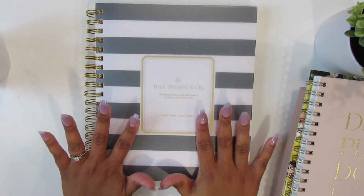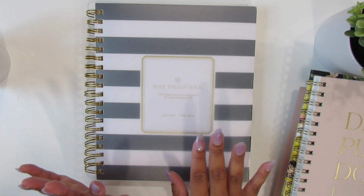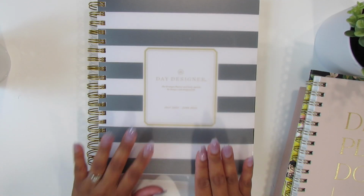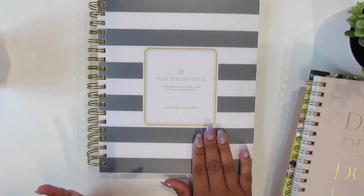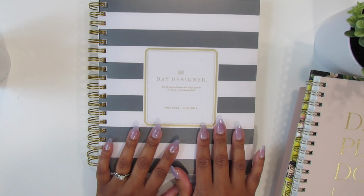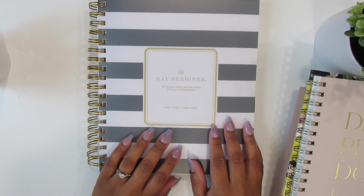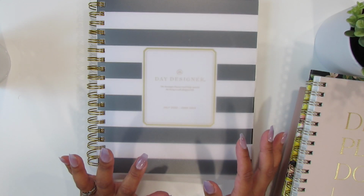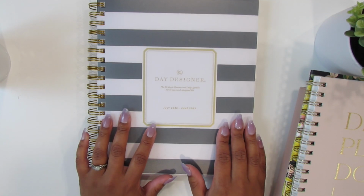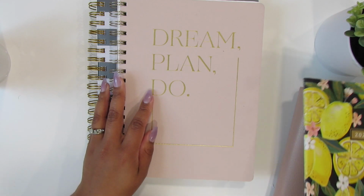So starting July, or no, school starts in August. So starting August, I am going to be switching out to a disc bound, and you guys will see what that will look like, what that entails, because I'm going to get very specific. There's going to be a lot of things coming up for our family, and I felt more organized when I was in a disc bound planner. I didn't have so many of these systems in place.